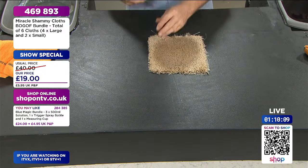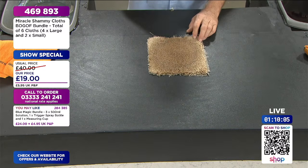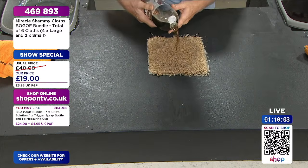This is the bit you can't see at home. So that could be a dog wee, couldn't it? Could be a puppy dog piddle. Yeah, little puppy, or maybe a big dog.